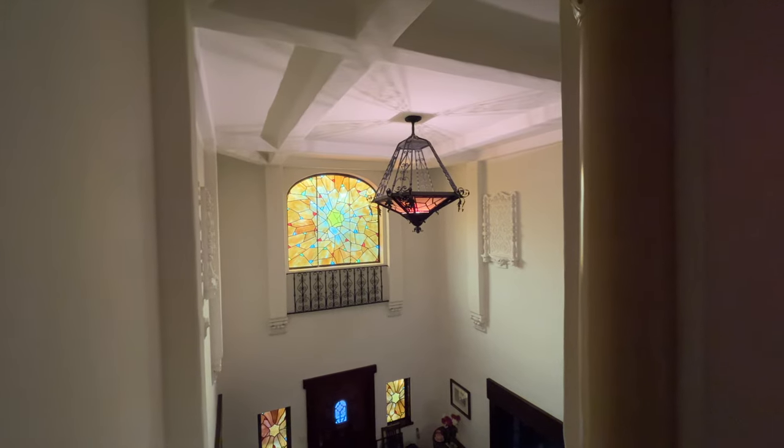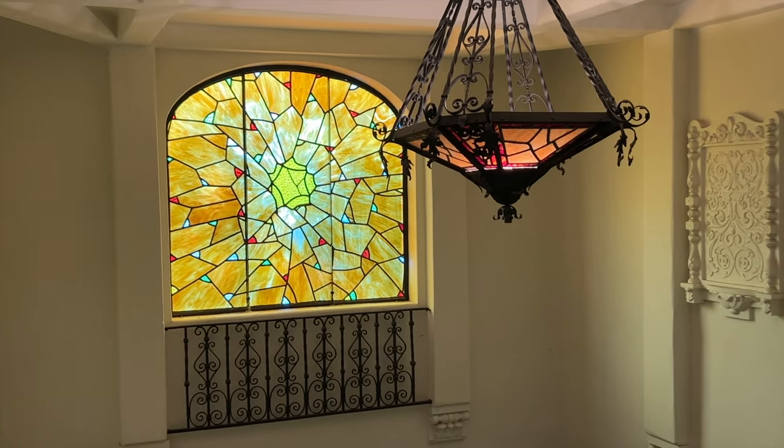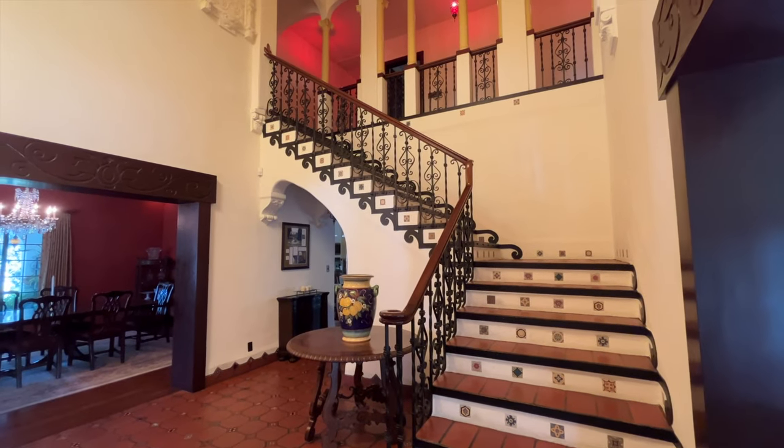One other thing that Virginia told me was that the entryway originally had big game heads on it. I guess her uncle was a big game hunter, and so her father had mounted these heads on the wall all the way around there. So it must have been an interesting sight walking into this home and seeing all that.